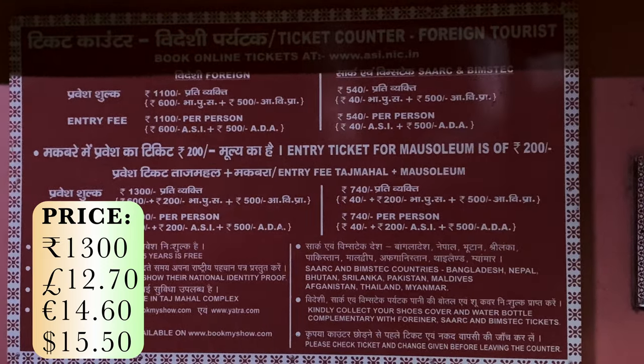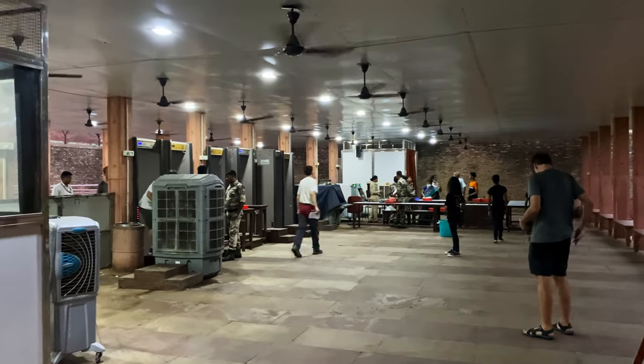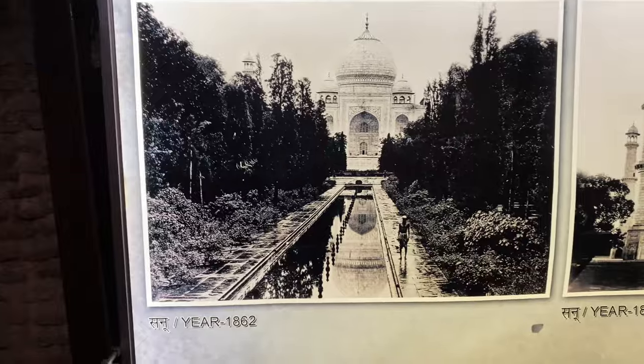If you're an Indian, you're looking at 45 rupees per person to get in, and 245 if you want to do the mausoleum as well. Very strict security regime here. You have to put your bag through the scanner, they give you a proper frisk as well, and here we are.